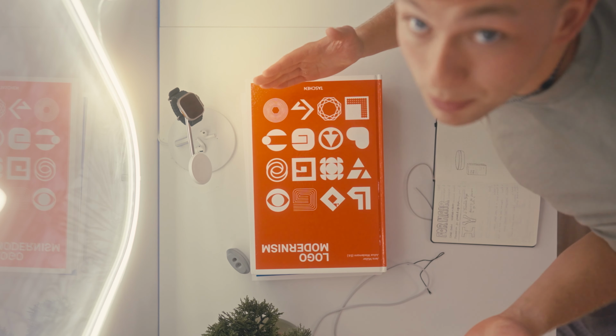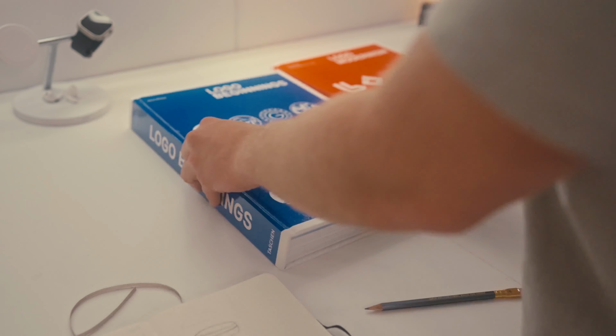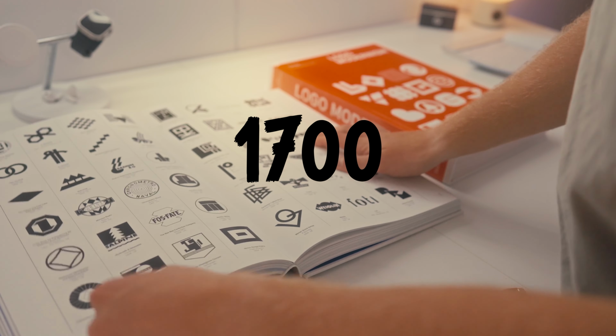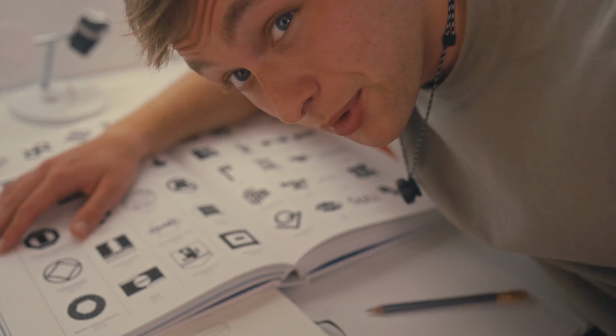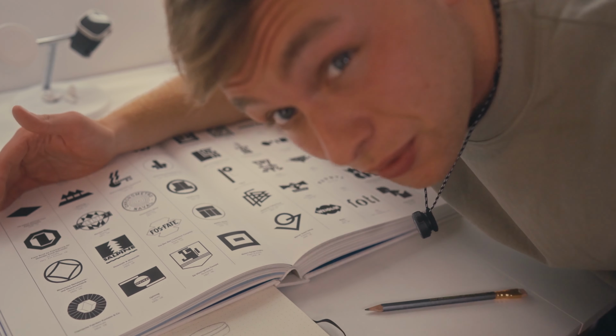Now, you might have seen these books absolutely everywhere. The great thing about these books is that they've got logo inspiration, which goes all the way back to the 1700s, as you can see here. I like to create timeless logos, so if something looks good in here today, then it's a testament to its good design. Now, I'm not saying go ahead and just copy out of these books. I'm not saying that at all, but it definitely helps for inspiration when trying to create logos.